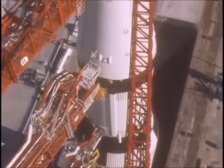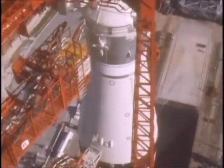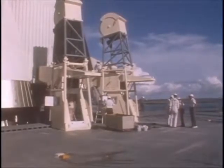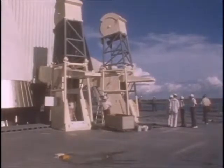This is Apollo Saturn Launch Control. T-minus 1 hour, 11 minutes, 55 seconds, and counting. The countdown for Apollo 11 still going very satisfactorily at this time. In most cases, we're a matter of 5 or 10 minutes ahead of the countdown procedures.